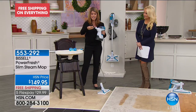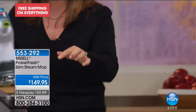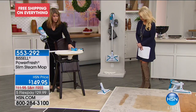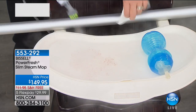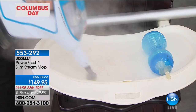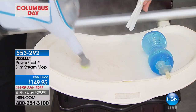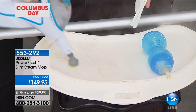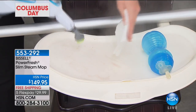Because you're using steam, imagine all of those kid areas. I mean, we're going into flu season now. You're going to be able to focus the steam right here without ever using chemicals. So you can use it around the bouncy seat, the high chair. If there's that one doll that your kids always like to take, give it a little refresh before they chew on the fingers or wherever they put in their mouth. No chemicals here. It's just harnessing that power of steam.